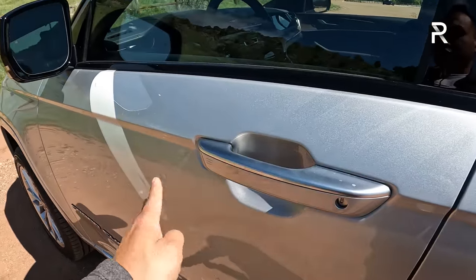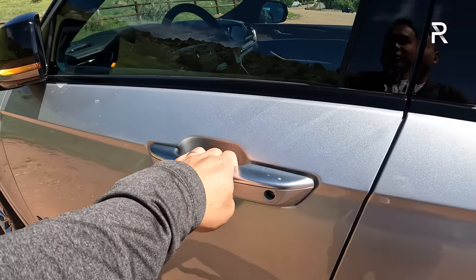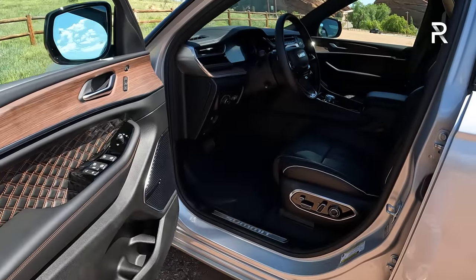Now you can see the door handle is traditional. There are these three ridges here. If you touch that, it locks the doors. It also folds in the mirrors if you have it set to do that. If you touch the back of the handle, that is what's gonna unlock the door for you.